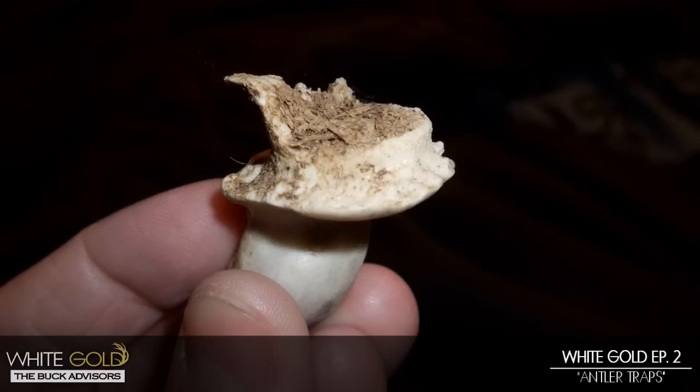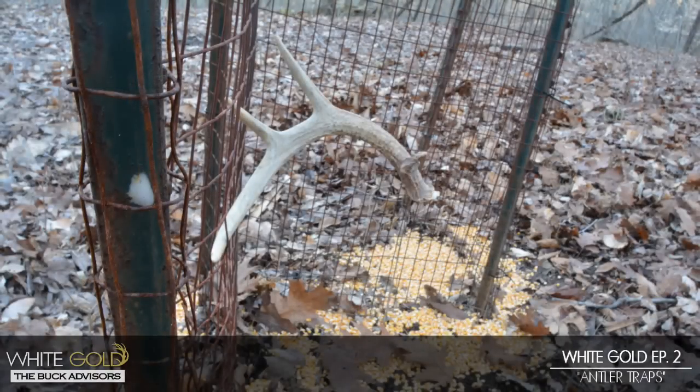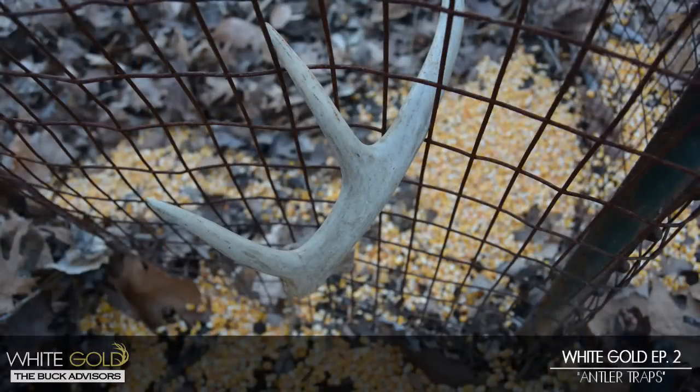The only way you're going to find a shed in the antler trap is by doing exactly what you're trying to do, which is getting the rack of the buck stuck in the trap, and he basically has to rip his antlers off. And this can cause damage to the pedicle, or the actual growth platform of the antler, causing one of two things: a deadly brain abscess or abnormal growth next year.